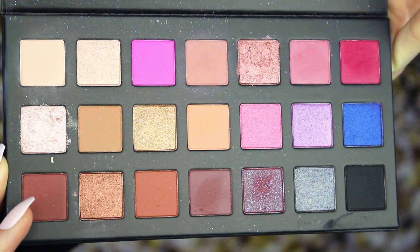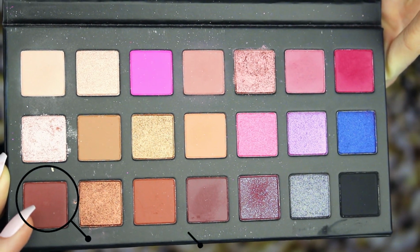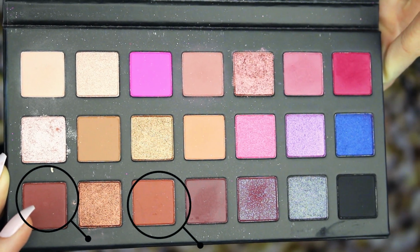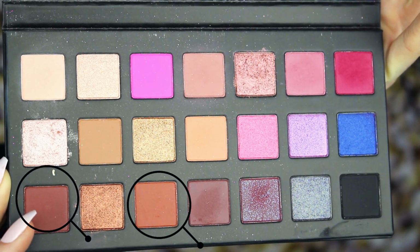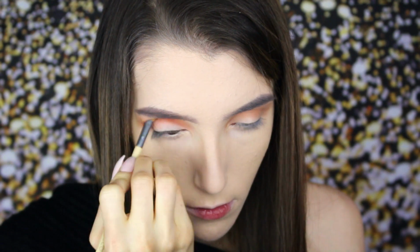Then moving more directly into my crease, I used the shades Close the Tab and Sangria, which are these orangey red toned eyeshadows, and placed that more directly into my crease and also moved it down a little bit onto my lid.